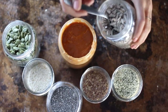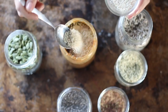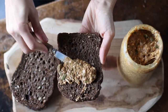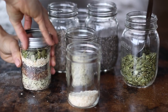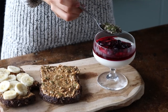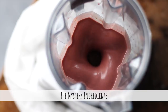And you can use whatever you have on hand. I use sunflower seeds, hemp seeds, coarsely ground flax seeds, chia seeds, lightly toasted sesame seeds, and pumpkin seeds. I then give it a mix and store it in the fridge. You can add it to oatmeal or spread it on toast. It just makes for a colorful and nutrient-packed addition to any meal. And if you can't tolerate nut butters, you can still make the seed mix alone and use it in the same way, like add it to smoothies or parfaits. I feel like it also makes the foods just look so much more vibrant and wholesome.